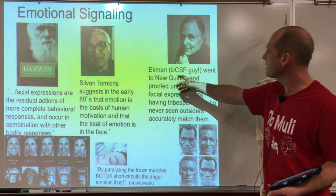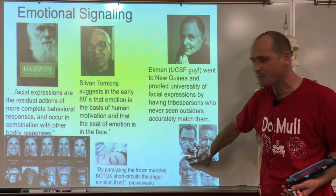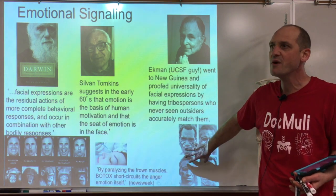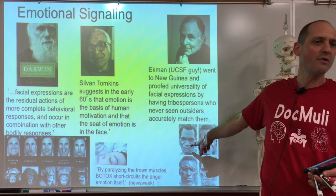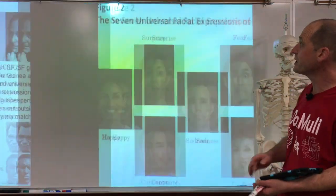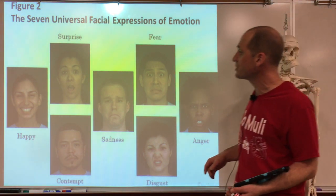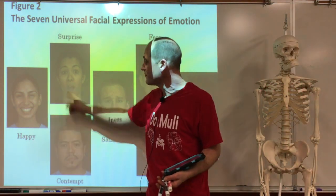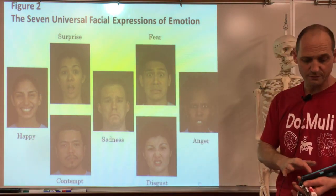And then Ekman is another guy, and he went to Papua New Guinea, and he figured out there are some facial expressions that are universal with everybody, because these people had never seen other people before he went in there. And so they all had the same things too. So I figured, let's go and look at these universal facial expressions. And so we have all these different emotions that come up, and there are 7 of them that are universal.